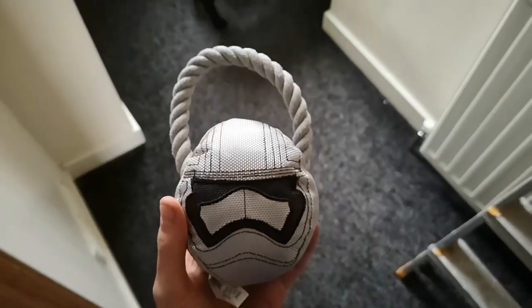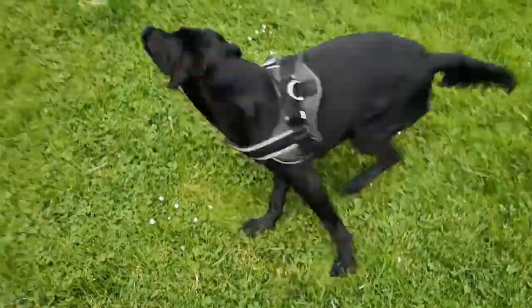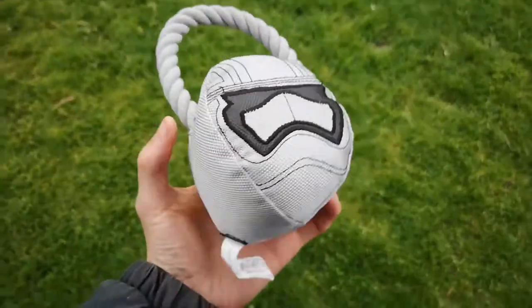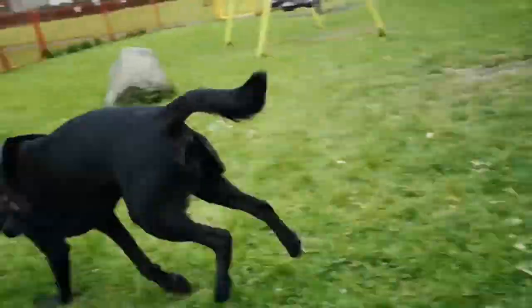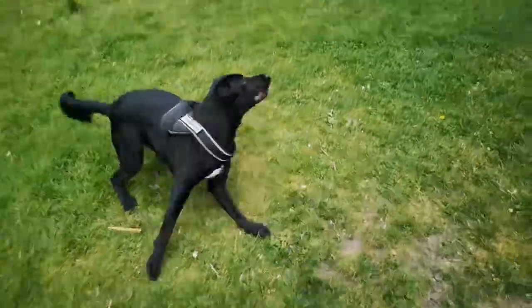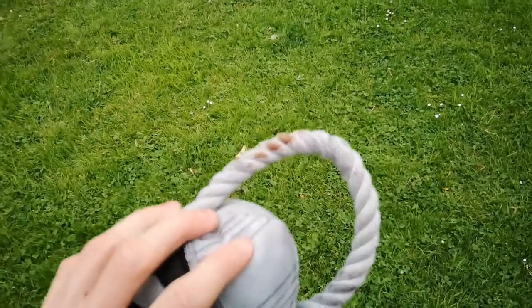All right, man. Okay, for this one we're gonna take it outside with us and kick it around the field. Let's go. Now, out of all the toys, I think we probably had the most fun with this one. Well, that was until the rope handle got dog poo on it.